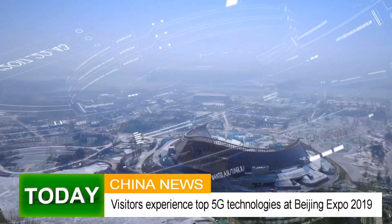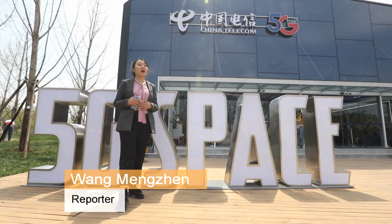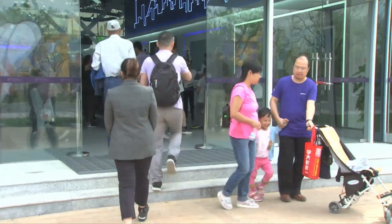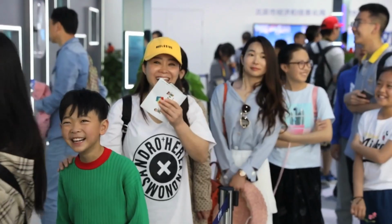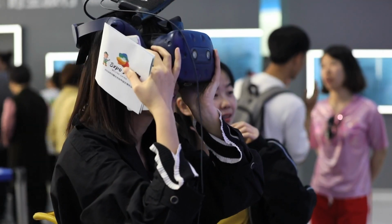5G is right around the corner, and it's now even merging with the International Horticultural Expo. Walking inside this 5G exhibition hall led by China Telecom, inevitably you meet the huge crowds of visitors. They're not here for taking selfies with rare plants, but a totally fresh experience.